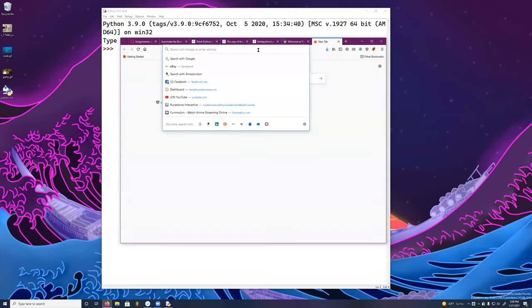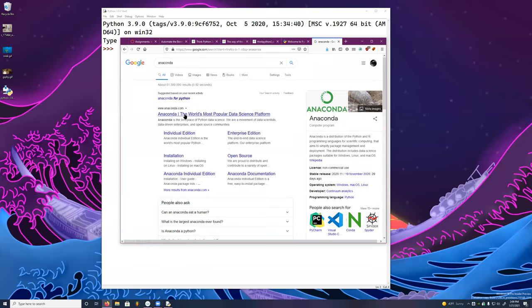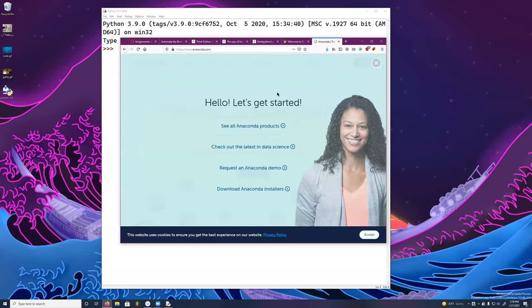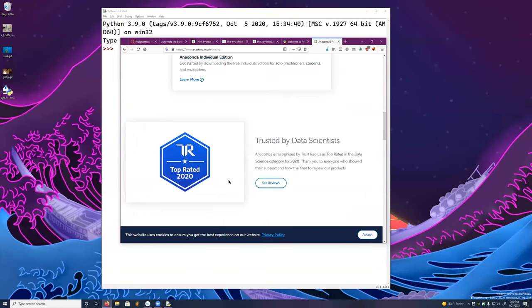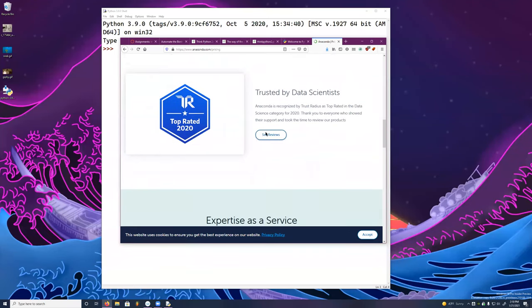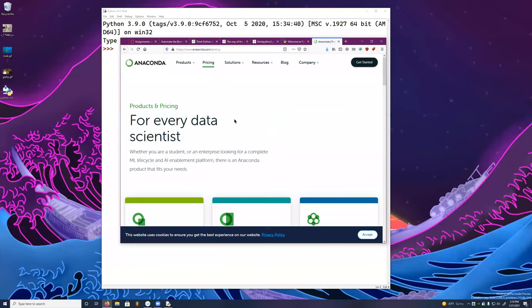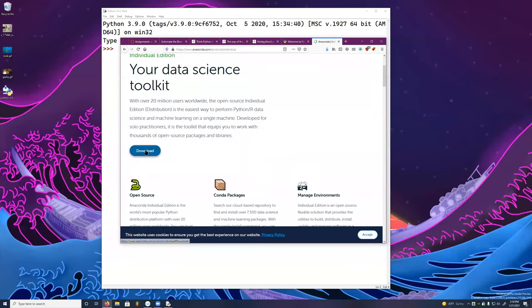One thing I might suggest, if you are having an issue, you could try Anaconda, right? Python Anaconda. Let's see, get started. Every commercial edition, team edition. Really, it's not free anymore? Boo, never mind then. It was a nice package for Python. Okay, it is free? Not really sure where the link is, I'll have to search for it. Individual edition. Okay, so it is free. Individual edition, download it.